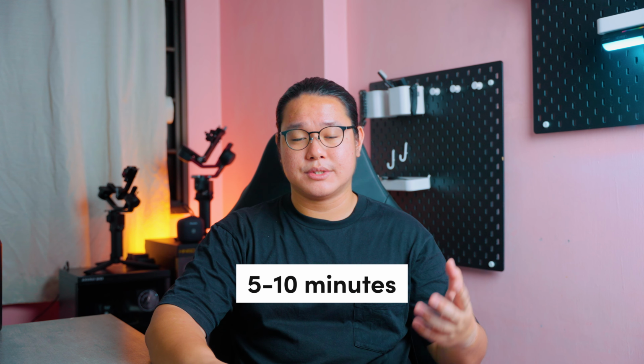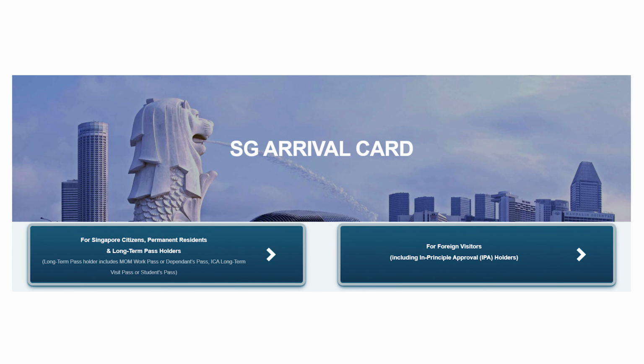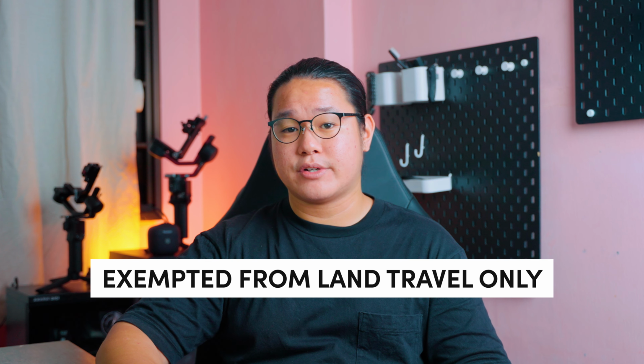Side note, if you fill up the form just before immigration, do give it around 5 to 10 minutes for it to go into the system. If you try it immediately, you might just get denied entry again. So do take note of that and just do it early. All foreign visitors will be required to fill this up, even Singaporeans. However, Singaporeans, PRs and long-term pass holders are exempted, but only for land travel.